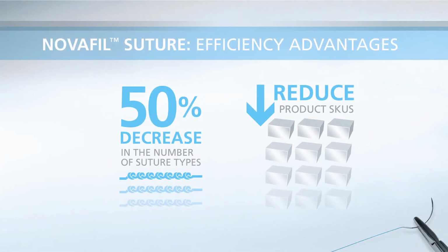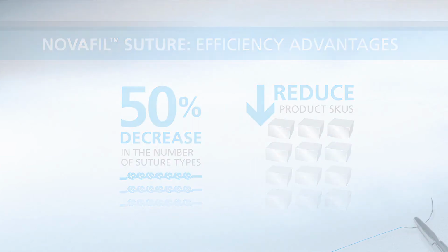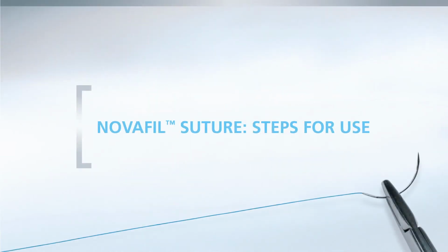Novafil sutures offer more advantages. By replacing nylon and polypropylene with the Novafil suture, you can reduce the number of permanent monofilament suture types by 50% and significantly reduce the number of product SKUs that you manage. This significantly reduces complexity and makes inventory management and ordering that much easier. Steps for use.